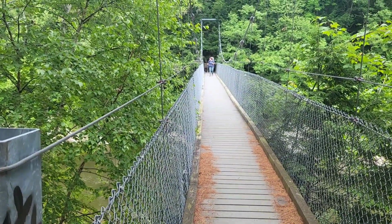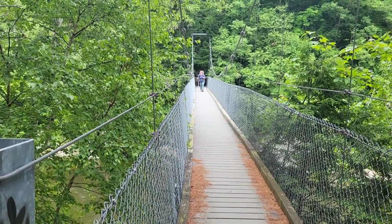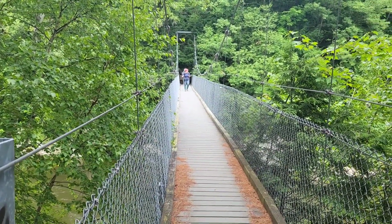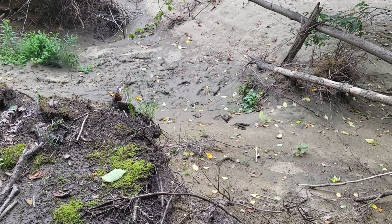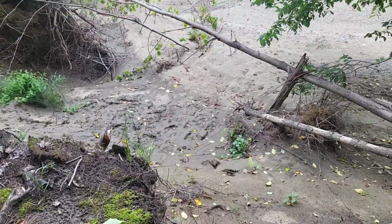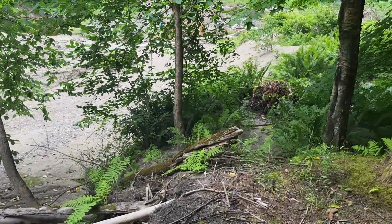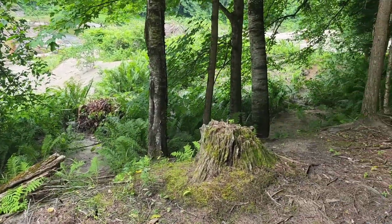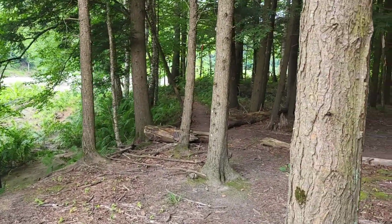Here comes Tup to cross the bridge. She waited until I got across because she knows I like to make them bounce. Thankfully the trail has been rerouted because this is where it used to go. It was much easier to get up from the river area down here. It's a small step up over there and the trail comes up over that way. Much easier now.